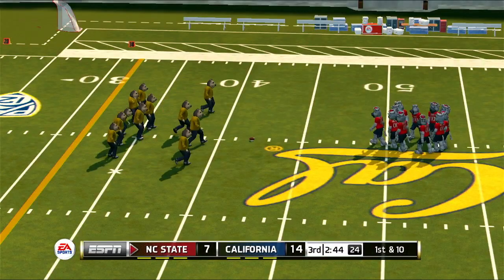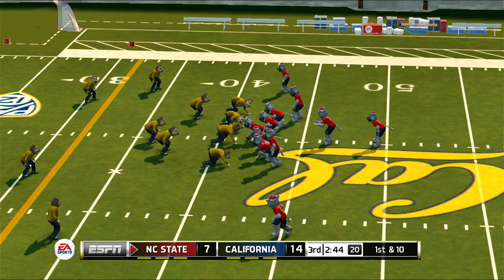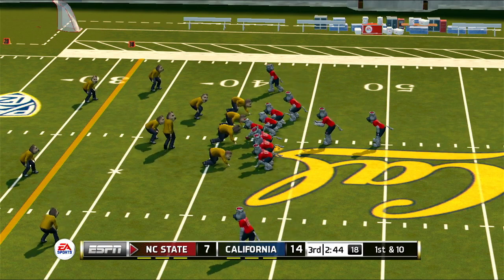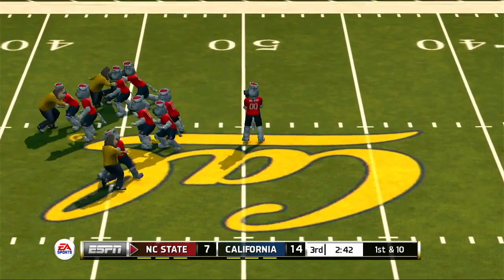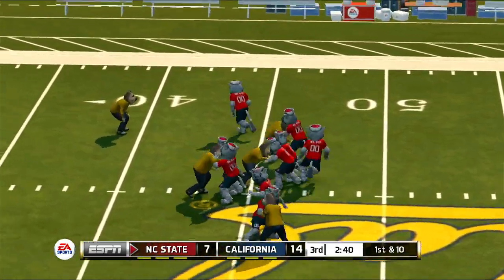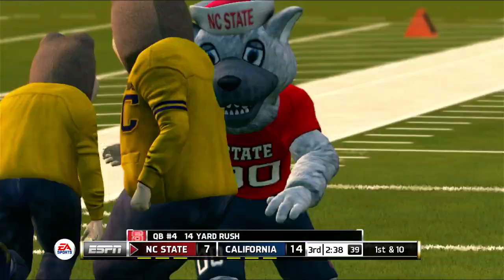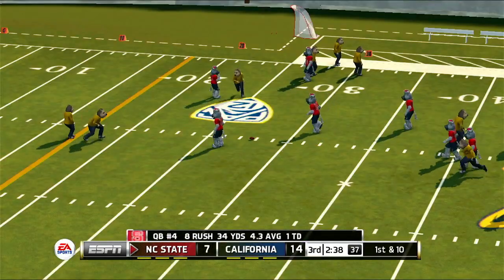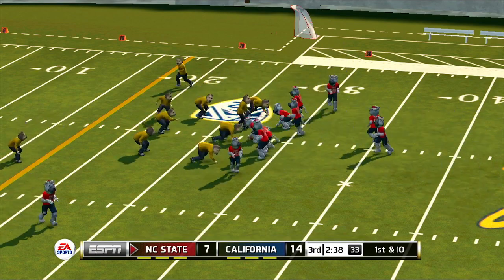From the 42-yard line, it's first down. Motion. Fakes it, and the quarterback scrambles. Heading for the corner. He's going to take off. He's tackled around the 28-yard line. That makes it first and 10.